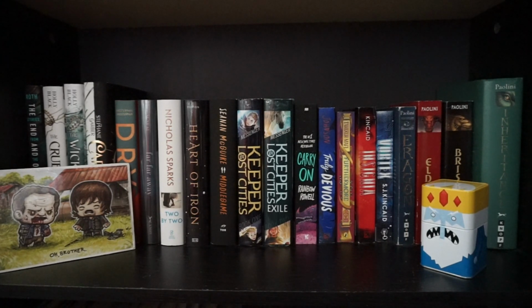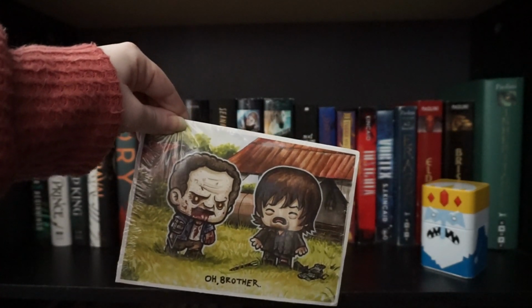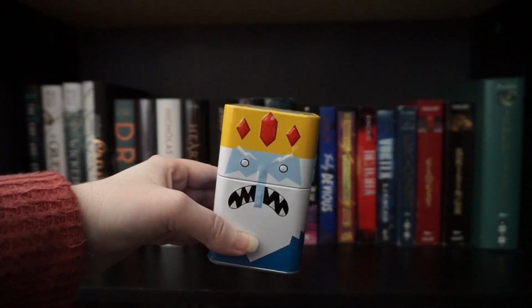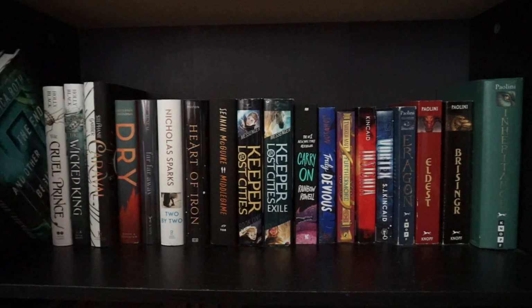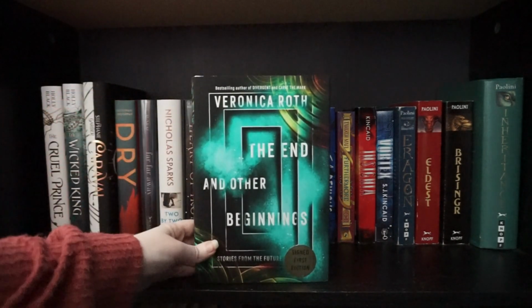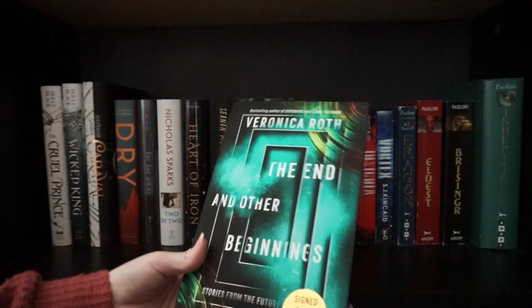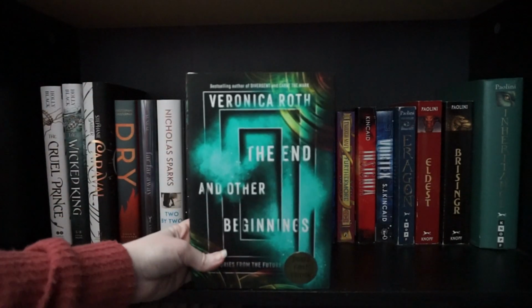I have 2 more shelves after this. So all the way to the left here, I have a little Walking Dead art print of Daryl and Merle. And then I have this little tin from Adventure Time. So all the way to the left here, I have a Veronica Roth book. I'm not sure if it's a series, but it is a signed first edition. I don't know what it is, but it is one of the coolest books ever. So if you take the dust jacket off, it looks like that. It's really cool. I think it's a sci-fi book, but I'm not really sure.